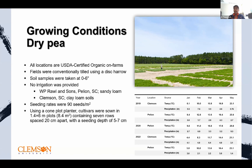We planted around late January when the soil hit about 6 to 10 degrees centigrade, a little bit of warming up, not before that, not after that. So the planting window for South Carolina is the last week of January or the first week of February for both peas and lentils. The Clemson location is warmer and has clay loam soil. At the Pea location we had sandy loam, which is very nice. We did not have much disease pressure because of the soil that we have.